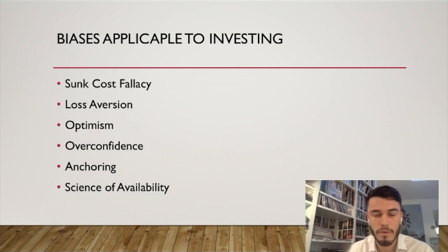But it's a bias where we think, oh, I've lost this much money in this particular stock or this particular investment vehicle, I better put more money in it. My chances would change.